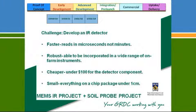So our challenge was to develop a new IR detector in this project. So it needed to be fast. It needed to be able to measure what we're looking at in microseconds or even nanoseconds as opposed to minutes. It needed to be robust. It needed to be cheaper. The inside optics in some of those more expensive machines is around $10,000 or more. We wanted to get the actual optics, that componentry, down under $100 to get it into small, cheap handheld instruments. And small. Can we get the whole detector unit under 1 centimetre in size?